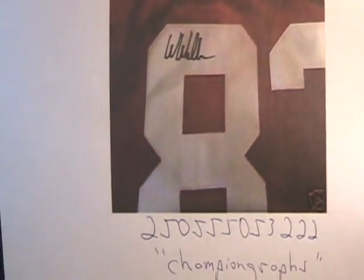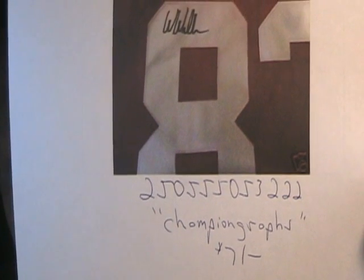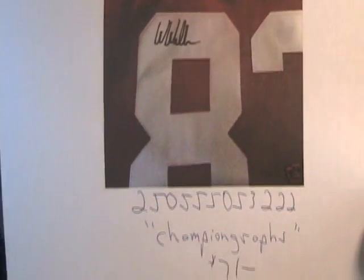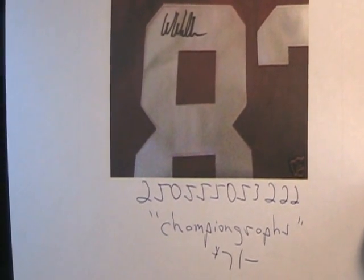From seller Championgraphs. Again, another one from Championgraphs. This really ugly Wes Welker of the New England Patriots. They got clobbered today by the Ravens, of course. Of course, Welker was injured, so he couldn't play today. Somebody paid $71 for this piece of crap.